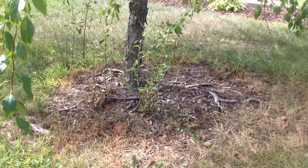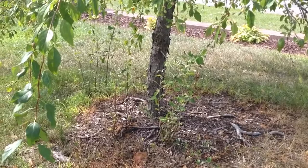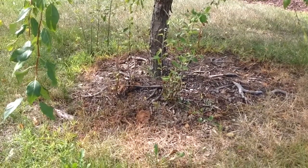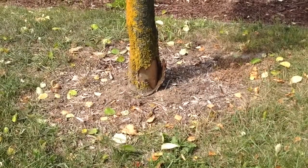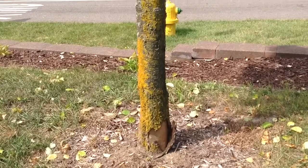Take these crabs, which are almost always in the wrong place, and that's why they look so terrible. Look at this one suckering because it's so unhealthy. That could be because of all of these mulch volcanoes, with mulch consistently piled up around the bark of the tree, causing it to rot and have damage, as in this case.